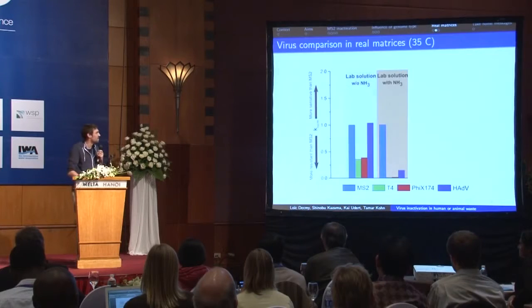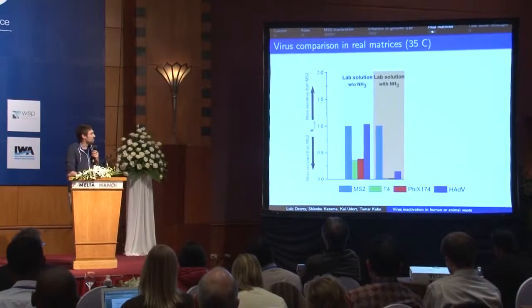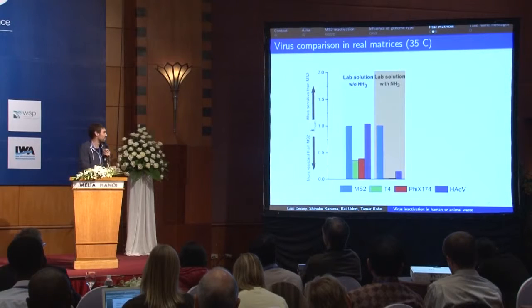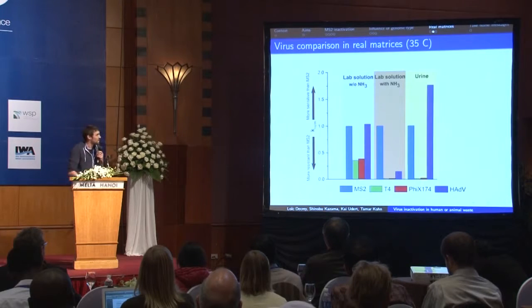Then, the last part, probably the most interesting for you. We checked those conclusions in real matrices. Let's start with the virus comparison in real matrices at 35 degrees. I picked MS2, which is our sensitive model virus, and all the DNA phages that were shown to be resistant. On the y-axis, to make it clearer, I normalized the K of the virus to the K of MS2. Everything that is more than 1 is more sensitive, and everything that is less than 1 is more resistant than MS2. You can see that in that first solution, when you add ammonia, the DNA viruses are more resistant. Then what happened in urine?